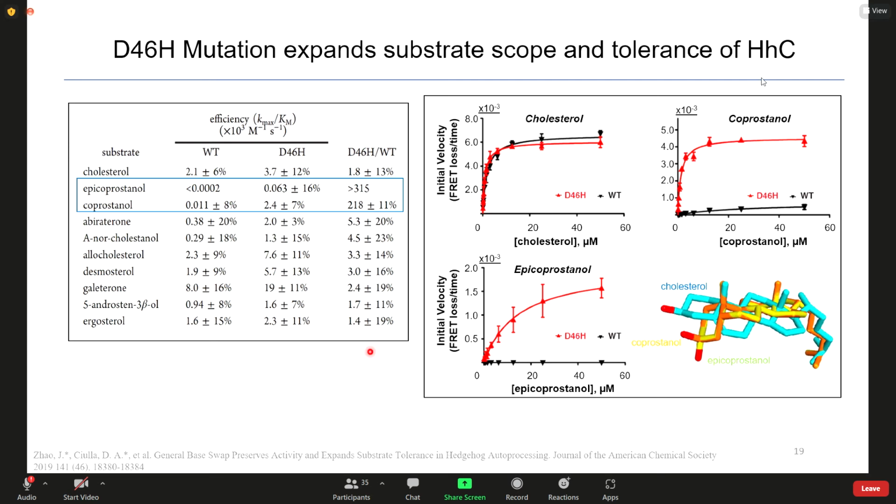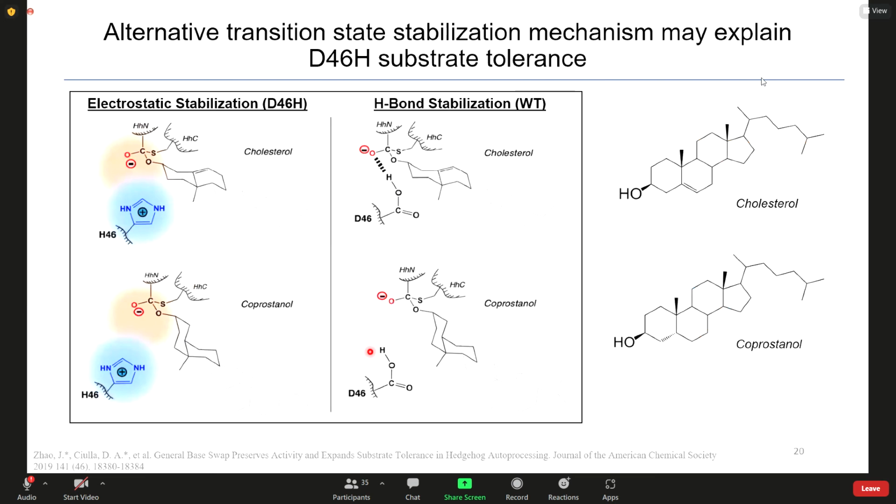So that leads us to the obvious question of, well, what can D46H do that the wild-type protein can't? What's special about D46H? What I want you to focus on right now is just the center of the slide here. We rationalized the enhanced substrate scope of D46H to be a result of the differences in transition state stabilization between the two forms of the protein.